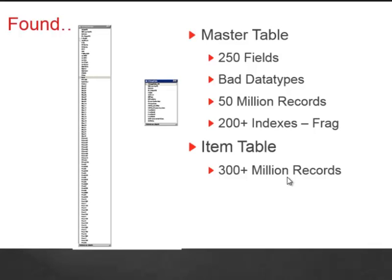The items table was 300 plus million records, and that was actually fairly well formed. What you have here is sort of a gigantic dimension table because these were all descriptive terms, and a fact table, sort of. But it had facts from everywhere in it.